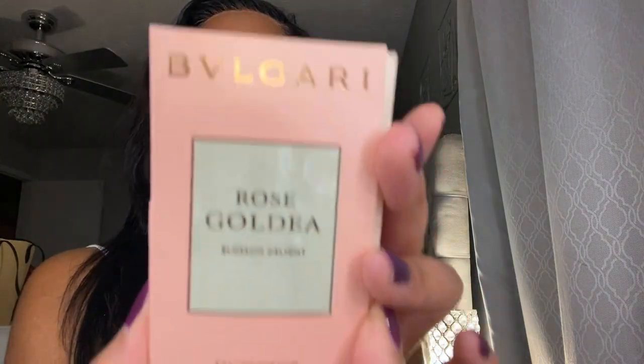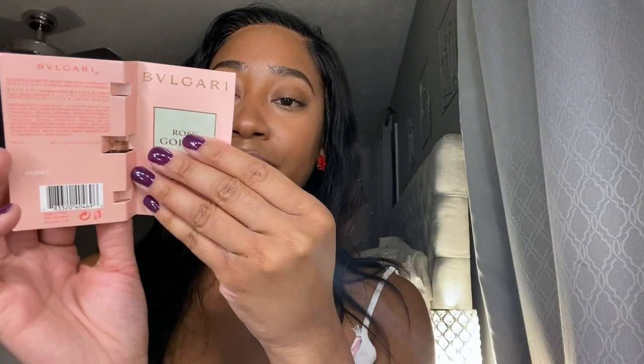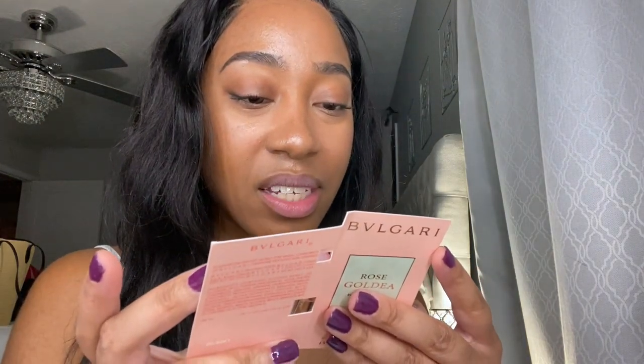BVLGARI Rose Goldea Blossom Delight. I've never smelt this before. This is what the actual bottle looks like. I'm gonna read Blossom Delight. It's in French. How rich. A floral rosé musk with, and y'all, I'm reading this in French. Okay, look at my French classes kicking in. A floral rosé musk, a modern signature, captivating feminine essence and vibrant energy. Oh, underneath it has it in English. Oh, okay, good, because it was starting to get a little hazy with my French. So it says a floral rosé musk, a modern signature, capturing the feminine essence and vibrating with a new sparkling and assertive energy.